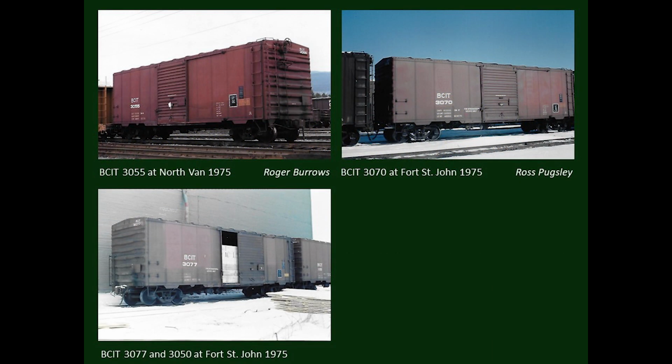By the 1970s, the railway was short of boxcars for grain service and sought to acquire second-hand cars from other railways. The BCIT 3045 to 3099 series was acquired from the Bangor and Aroostook in 1974. Built by American Car and Foundry in 1954, they had riveted sides, 431 improved dreadnought ends, and rectangular panel roofs, and they had 8-foot Youngstown sliding doors.